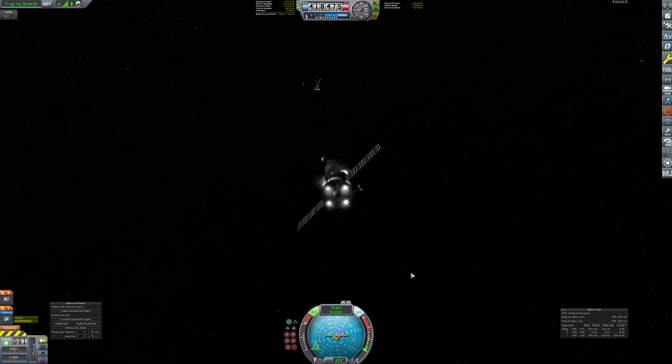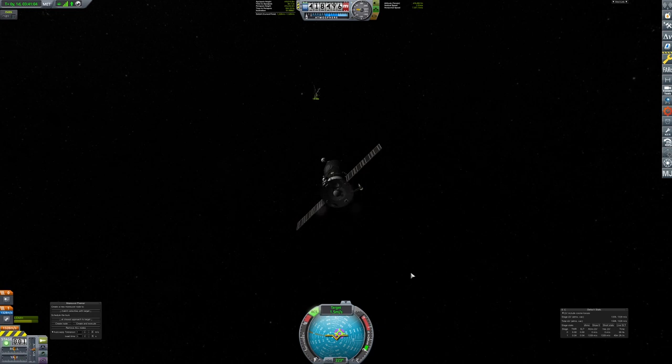All right, we are now going from moving away to moving towards, and we are going to want to go towards the station. I'd say we could probably do 3 meters per second if we really wanted to. It's burning right towards it, so let's go ahead and move ourselves just so that we're pointing right in that direction.